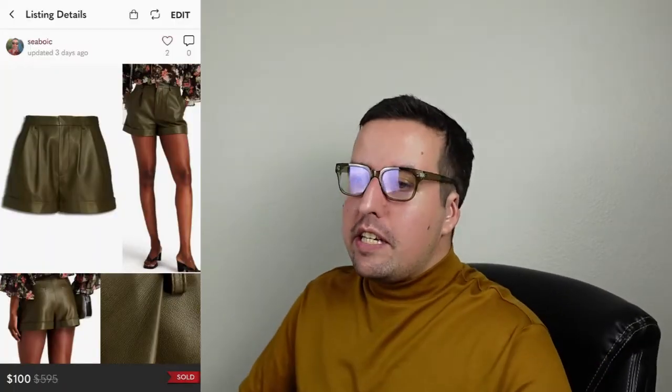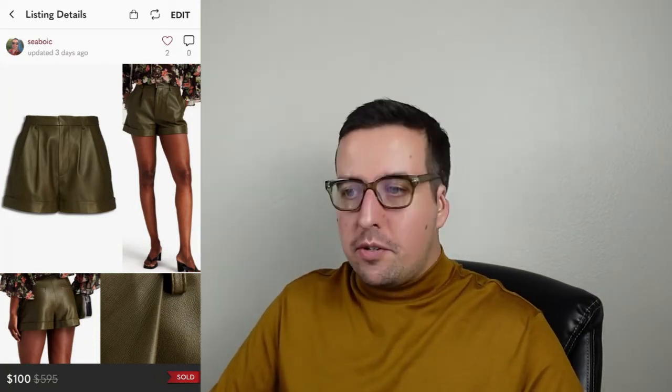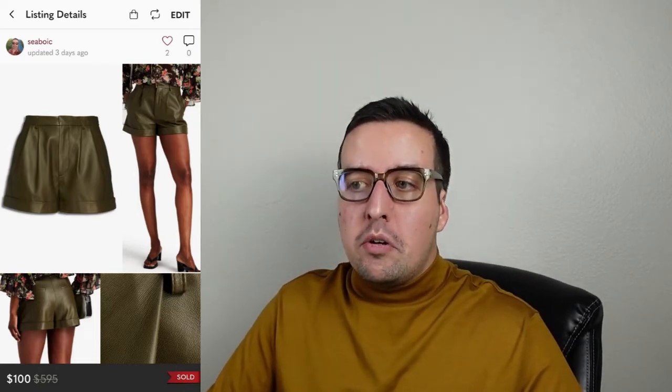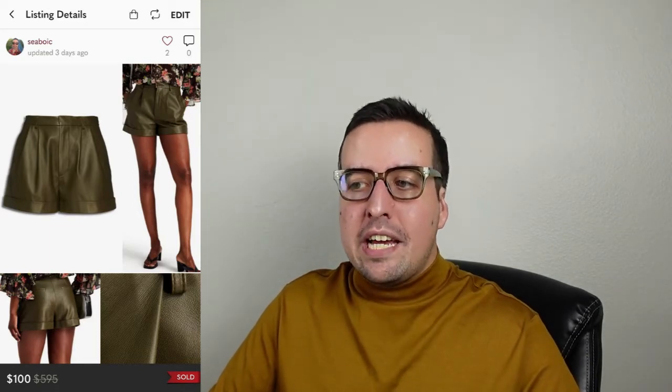Thursday, on the 24th of November, I had 5 Poshmark sales and 1 Depop sale. My first Poshmark sale was a pair of Alice and Olivia green lamb leather shorts size 14. I received an offer for $100. I had them listed at $150, but I accepted the offer of $100. After Poshmark's fees, I received $80, and my profit on those is $55. The reason being because I paid $24.99 for them at Goodwill.